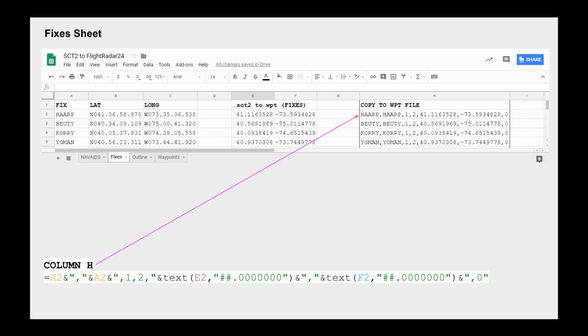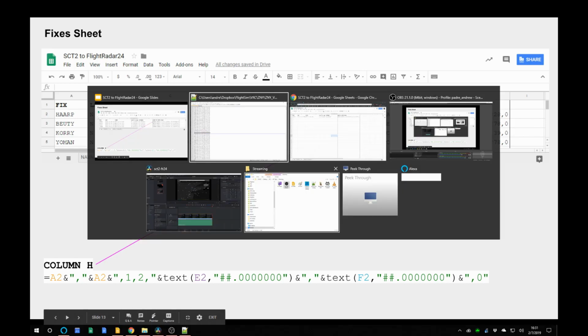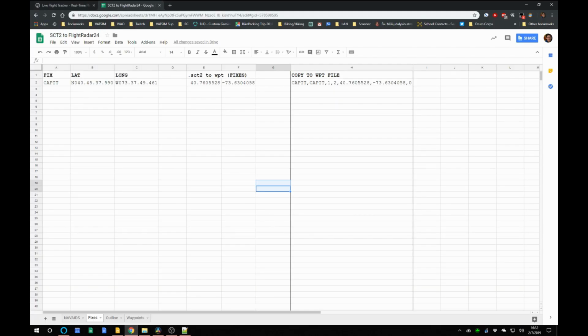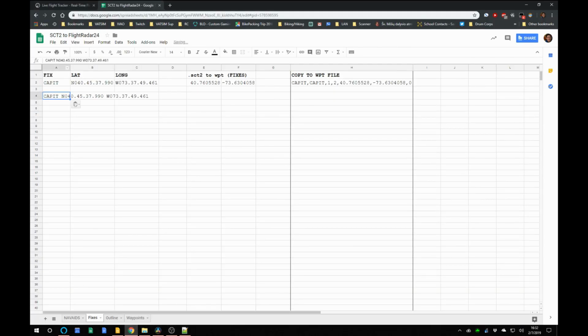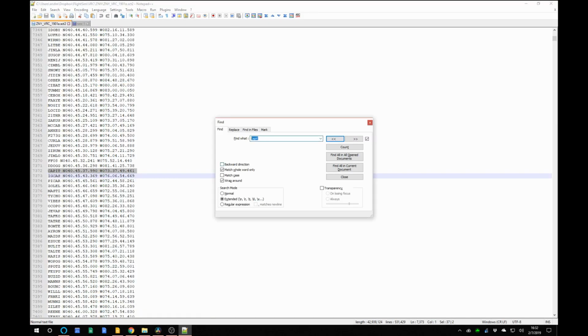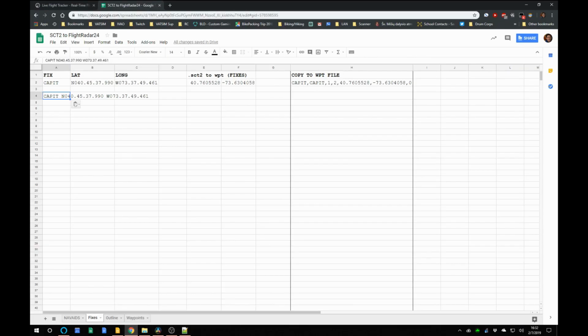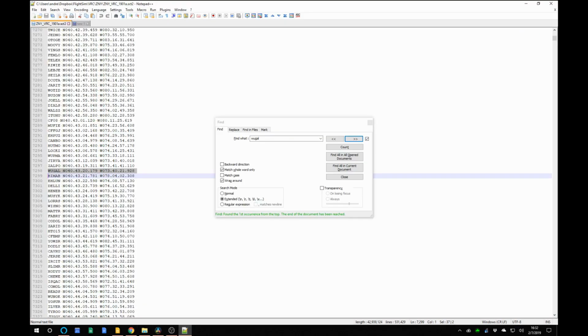So let's go back over to the sector file, and we're going to do the VOR DME runway 22 left. So the first fix is Capit. I'm going to paste that into the spreadsheet. I've already got an example there. Vogel. And then Rushy.